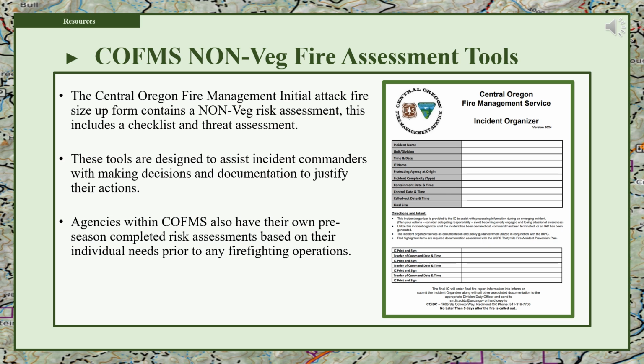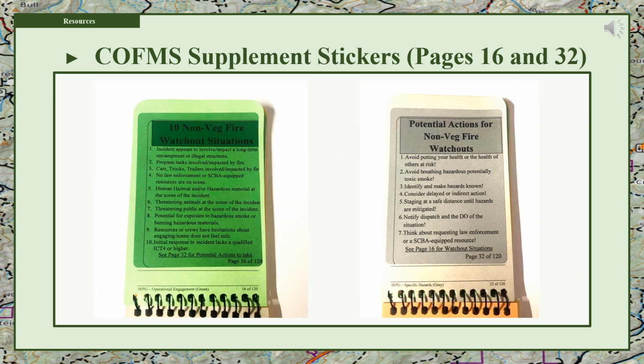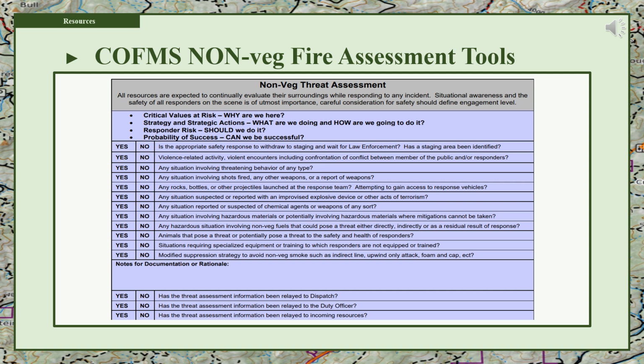Agencies within COFMs also have their own pre-season completed risk assessments. These are based on their individual needs prior to any firefighting operations. As part of this training, COFMs has created supplement stickers that will be placed on pages 16 and 32 in your IRPG. This non-veg threat assessment can be found in your COFMs Size-Up packet.